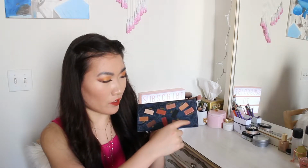However, I do wish there was one more eyeshadow there. I think they could totally fit one there. Yeah, that would be cool. And I wish it was more like a matte pearl vanilla color to put as a base on the eyes. Okay, so enough about the design, on to the formula.